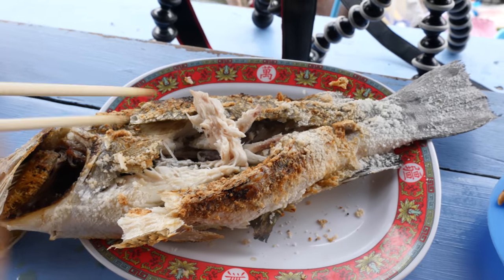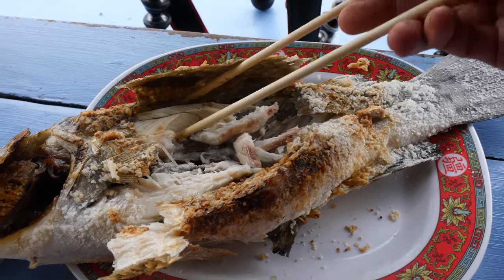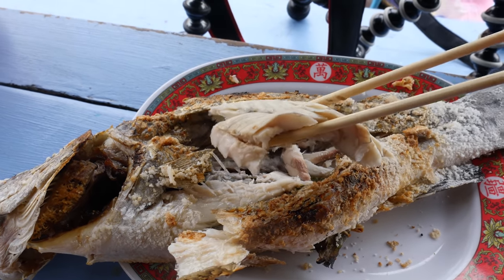Mm-hmm. But I feel like this really does need the chili. Yeah, it does. The vinegar? It does. And that adds so much to the fish. It gives it so much more flavor. Oh, yeah.